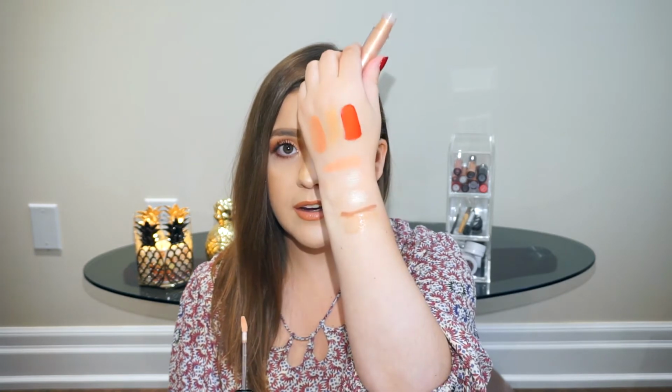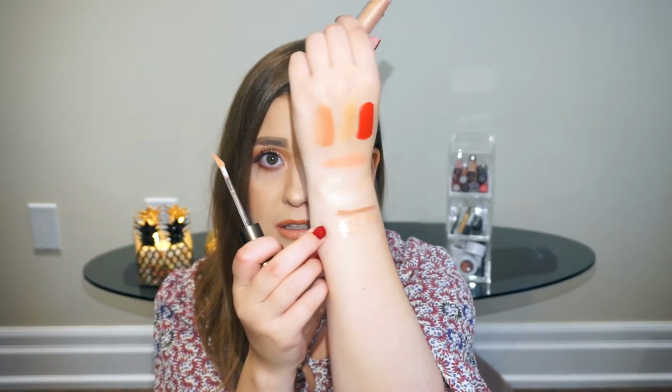This is the Becca Liquid Crystal Lip Topper Glow Gloss in the shade Champagne Dream X Bellini. So this is part of their newest collection. I have no idea if it is limited edition or not, but this is absolutely stunning. Again, I featured this in my August hits and misses. I will try and swatch it right here. I don't know if you'll be able to tell, but it is this one right here.